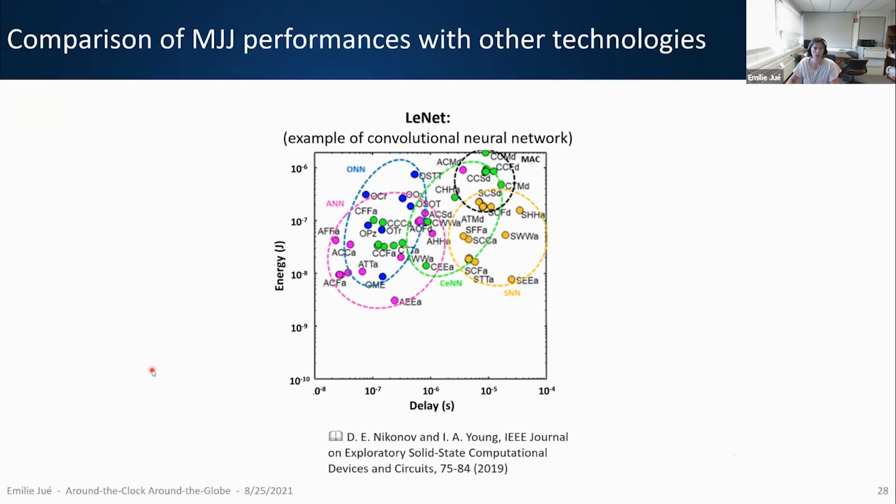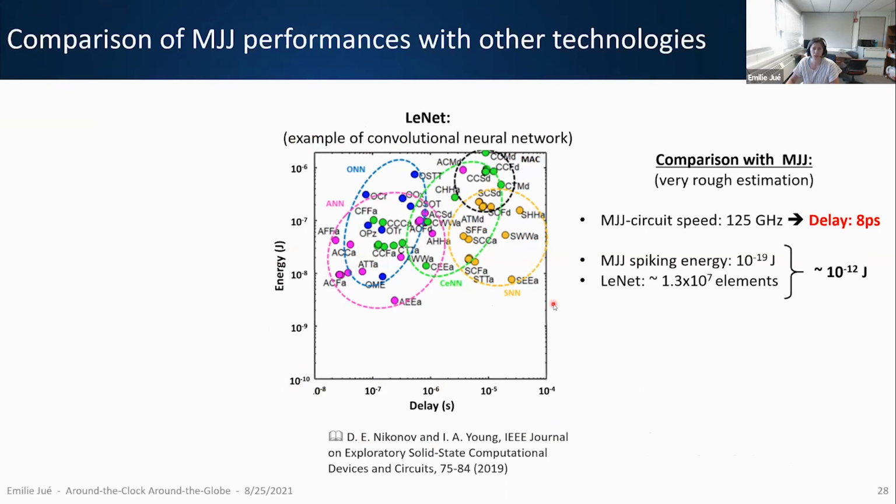Before I conclude my talk, let's compare the performance of the magnetic Josephson junction with other technologies. On this graph from Nikonov and Young, they show the relation between energy and delay for different emerging technologies to reproduce the LeNet model, which is an example of a convolutional neural network. So we can make a very rough estimation to see how our device performs compared to other technologies. We have seen that our neural network, based on the magnetic Josephson junction, can operate at 125 gigahertz. This corresponds to a delay of 8 picoseconds.